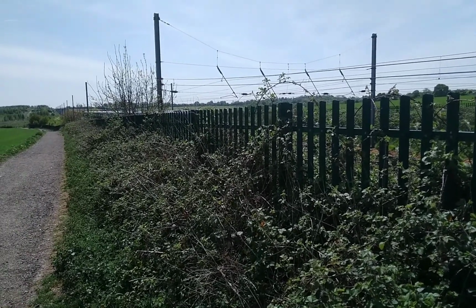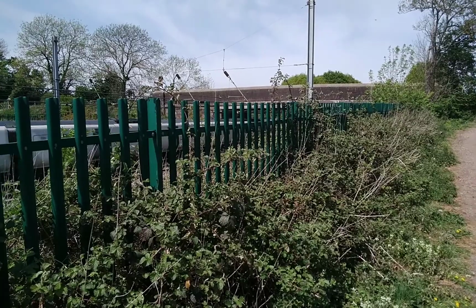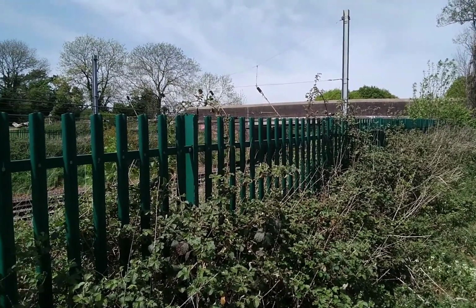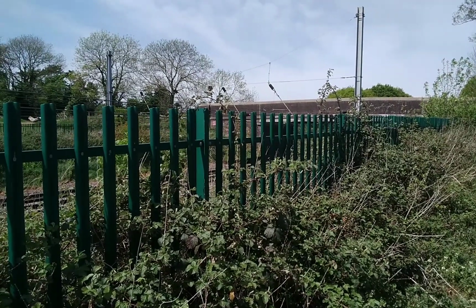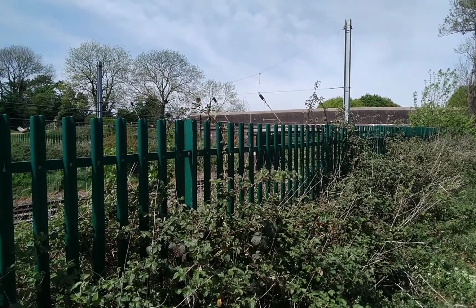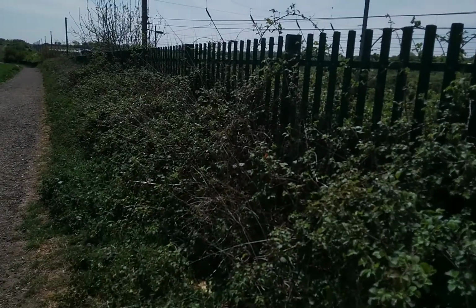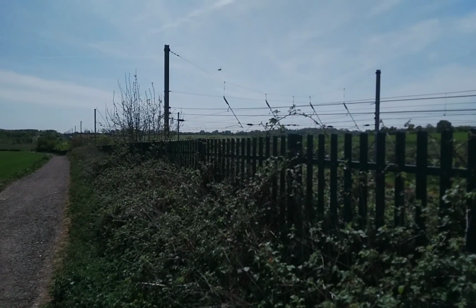700 108. That'll be going from Bedford to Brighton. Then we have 700 152 going from Brighton to Bedford. Okay, we've got something coming through. 016. One second. Yeah, sorry about that. I didn't even hear it coming. Working a Thameslink service from Luton to Sutton.